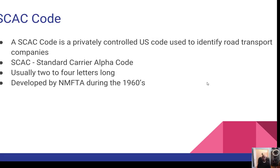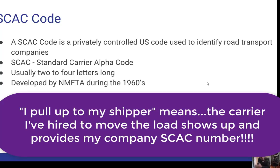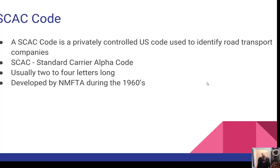The SCAC code is a privately controlled U.S. code used to identify road transportation companies. The acronym SCAC stands for Standard Carrier Alpha Code, and it's usually going to be 2 to 4 letters long. For example, my SCAC code is ALQE. That identifies my company. So if I pull up to my shipper and give them my SCAC code, that's going to identify my company, give them all of my information, and let them know who's bringing that load or who's coming to pick up that load. That's how you get access to the facility via your SCAC code. This code was developed by the National Motor Freight Traffic Association during the 60s.